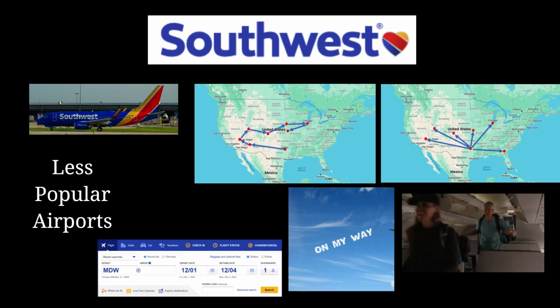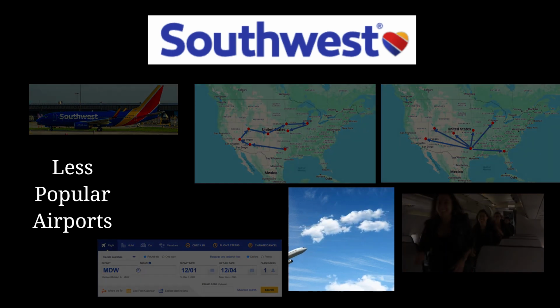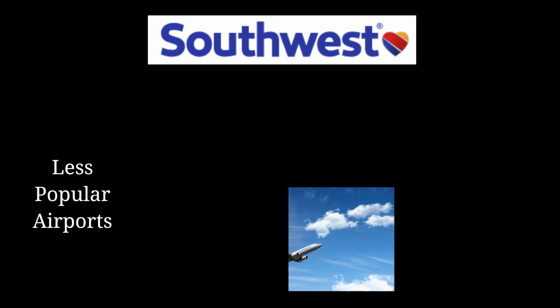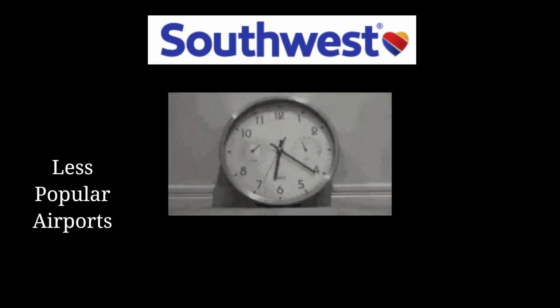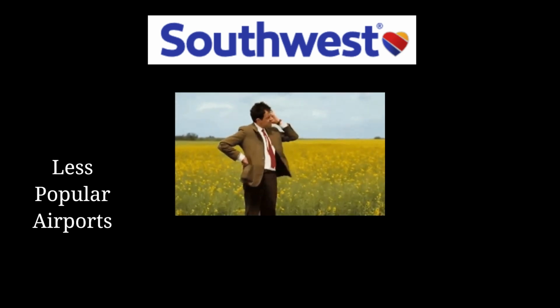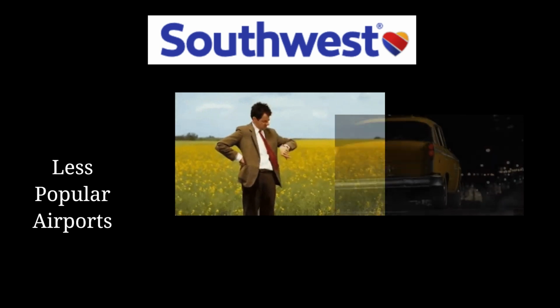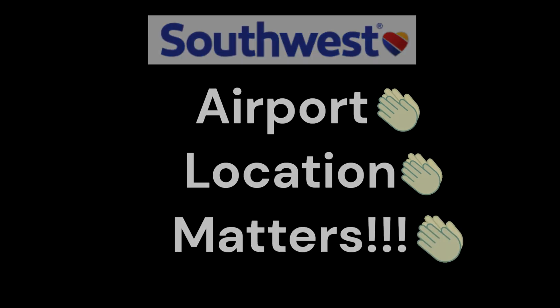Southwest is great, provides similar value of services as other airlines, but by flying to less popular airports due to the cost of renting a spot on the ramp, it is not my primary choice, as the time to travel to those airports would end up equaling the time or cost of just using the more costly airline that operates at the bigger airports. What I'm saying is the location really does matter.